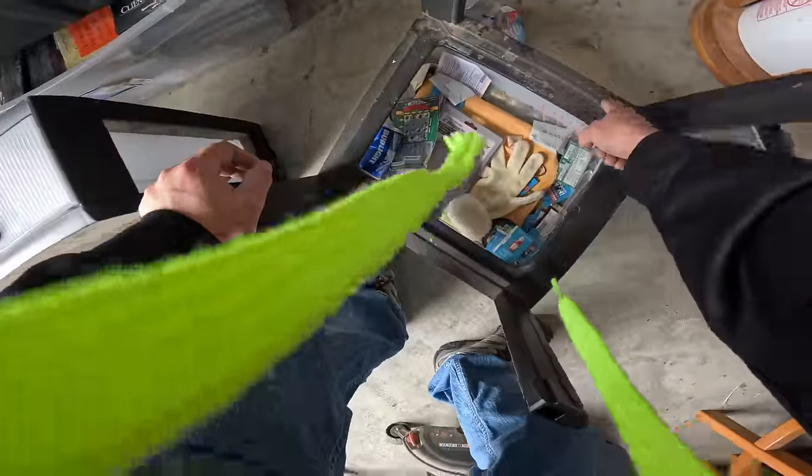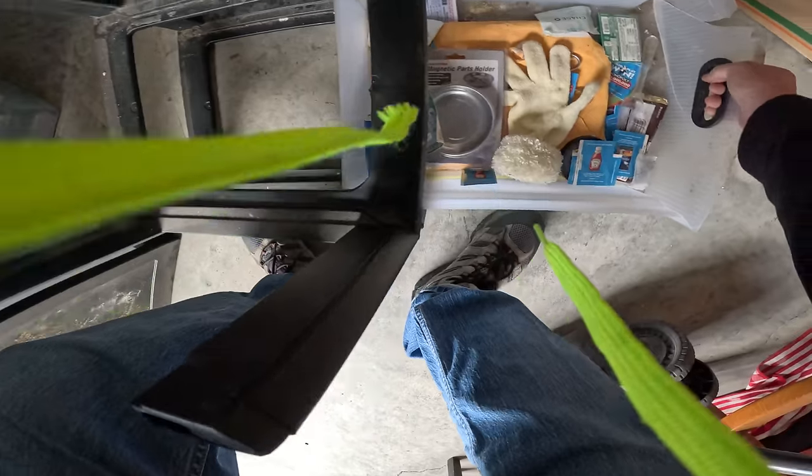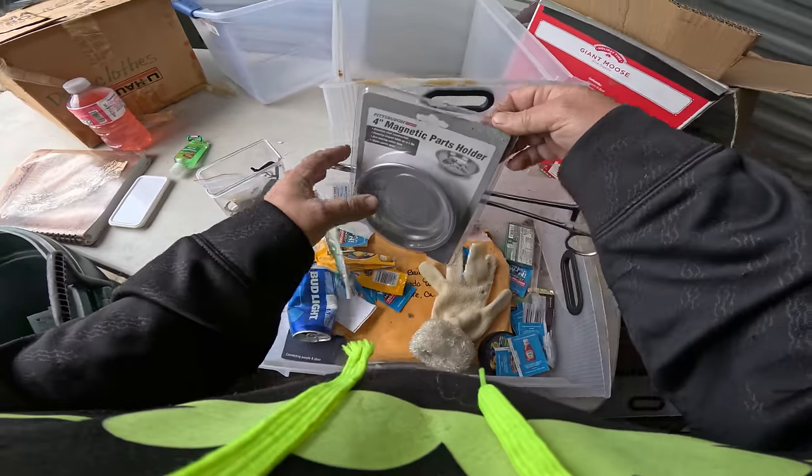Okay. And then one more. But look how dirty the sides of their thing is here. They're just, this one's busted too. Just gross.